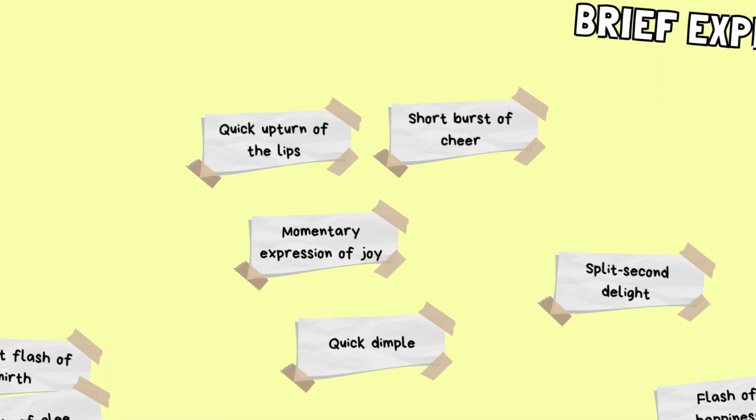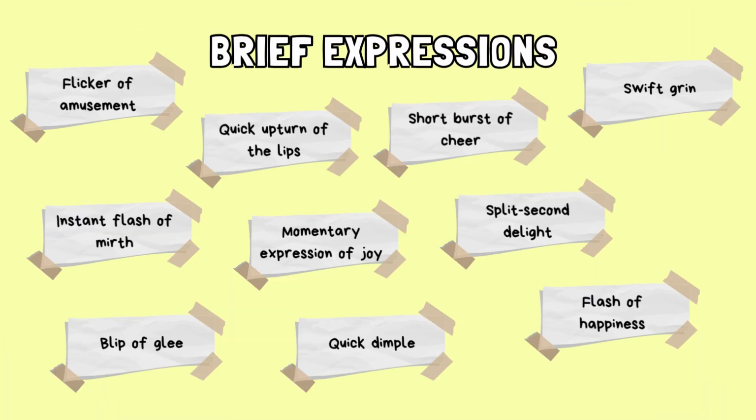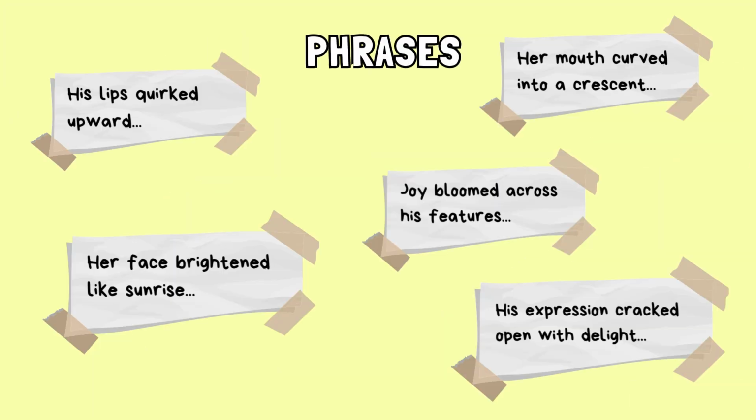For brief expressions, try flicker of amusement, quick upturn of the lips, short burst of cheer, swift grin, instant flash of mirth, momentary expression of joy, split-second delight, blip of glee, quick dimple or flash of happiness. Now here are some more phrases that describe a smile without mentioning smile. His lips quirked upward, her mouth curved into a crescent, joy bloomed across his features, her face brightened like sunrise, his expression cracked open with delight.